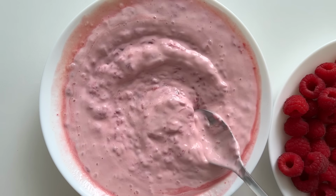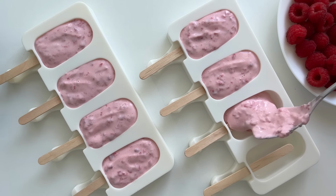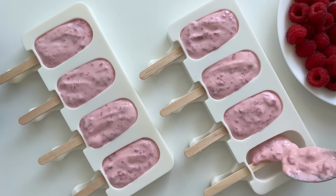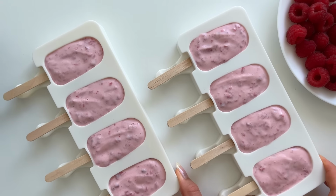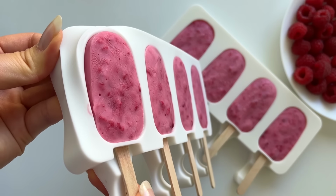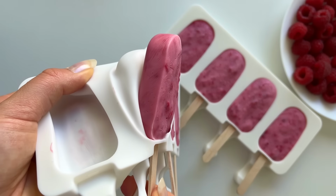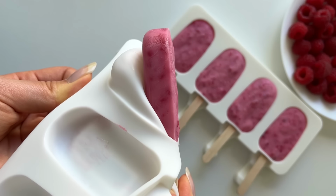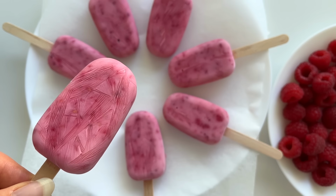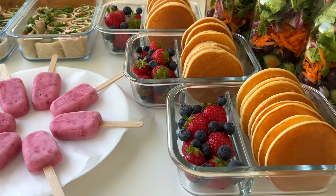Then I just mix everything together. I spoon the mixture into popsicle molds. I let them set in the freezer for about 4 hours. Then I remove the pops from the molds. I store the pops in an airtight container in the freezer. These pops are so creamy and refreshing at the same time. Perfect for hot summer days.